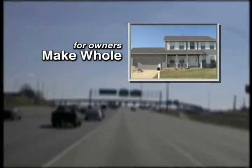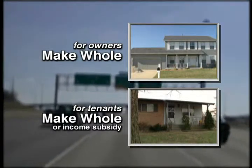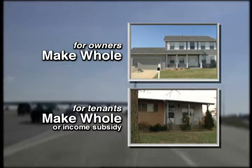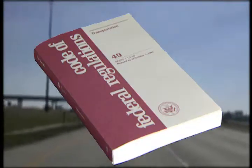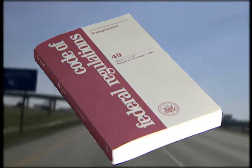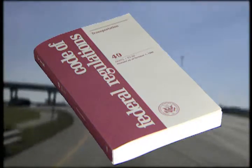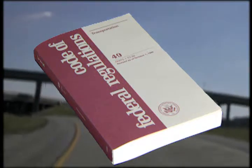In short, for owners, use the make-whole approach. And for tenants, use the make-whole approach or an income subsidy based on the criteria detailed in 49 CFR Part 24.402. In most circumstances, rules established by federal regulations will help guide your relocation decisions. But there are exceptions and trade-offs to consider based on available housing in your market.